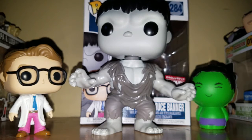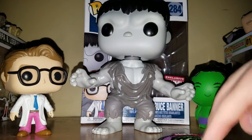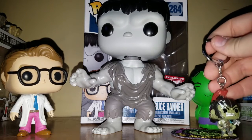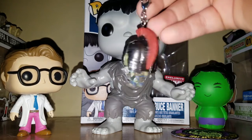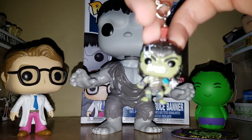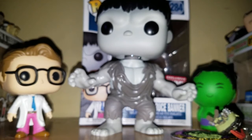And then you have a Hulk patch. I really like the patches. They quit doing the pins. I can't really remember. I think they do one patch though, where they do like back and forth. Then you have the Hulk from Thor Ragnarok as a keychain. So that's pretty cool. And the box looks pretty cool. It's got the Hulk on it. I'll show you a picture of it here. And they also had a shirt that I forgot to show. I don't have it with me right now. It's in my closet. I have to find it. But I'll show you a picture of it right here.